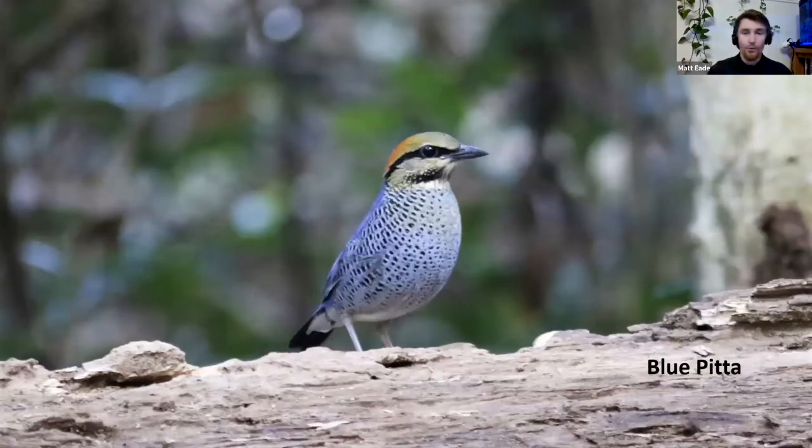Now with East Asia, of course, what most people want to see are pittas. Now pittas are highly secretive, and I'm sure for those of you that have seen pittas in Asia or maybe Africa or Australasia, any view of a pitta is a very special moment in the birding scene. And in Thailand at Khao Yai National Park, you can see at least 2 species of pitta, whether at clearings in the forest or just along footpaths. And at Khao Yai, you can get the best of both.